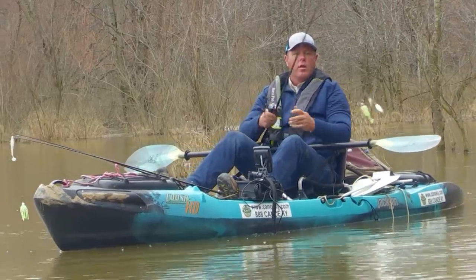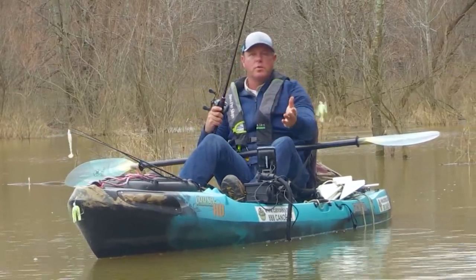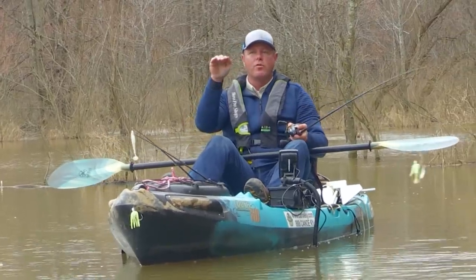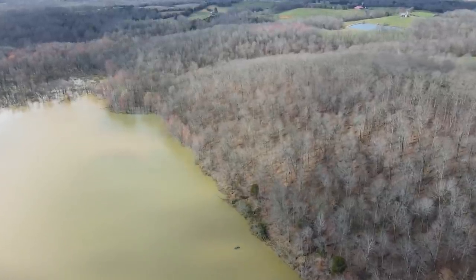But throwing a willow blade spinnerbait, a swim jig, a bladed jig, a swim bait, something that you can move slow in really shallow water is such a great way to target these fish, and it's a lot of fun.